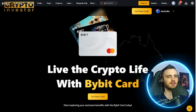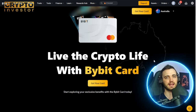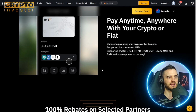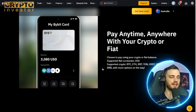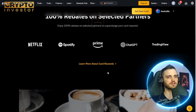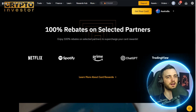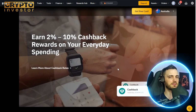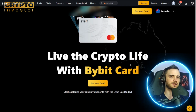But another great thing about Bybit here is they do tons more than we've already talked about. We can see that, yes, they also have their own card. This is going to allow you to spend crypto in your everyday life via MasterCard, and using their card, you can actually get 10% cash back. Yes, it's going to instantly convert your crypto into actual funds that you will be spending in your everyday life. So this is actually a real use case for crypto, and it works fantastically. As well as that, you do get 100% rebates on partners such as Netflix, Spotify, Amazon Prime, ChatGPT, and TradingView as well. So yeah, tons of benefits, just spending money as you normally would, but doing it with your crypto instead with Bybit Card and getting tons of benefits for that.